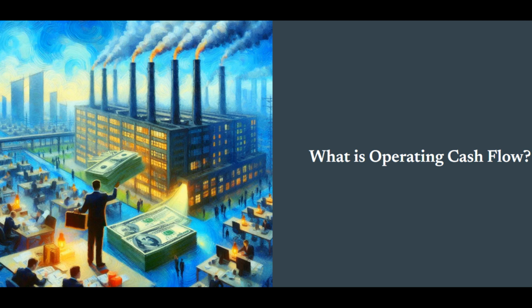Positive OCF is generally a good sign, suggesting that the company is generating sufficient cash to cover expenses and invest in growth. On the other hand, negative OCF raises concerns about a company's financial health. Analyzing trends over time can reveal valuable insights, such as whether a company is consistently generating cash or facing challenges that need addressing. Comparing a company's OCF to industry standards provides additional context. Understanding typical OCF values within the industry allows for a comparative analysis, shedding light on areas where a company excels or faces challenges.